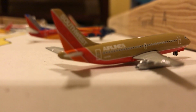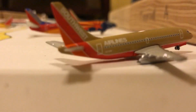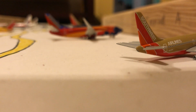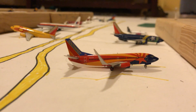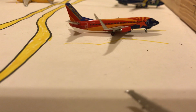Right here we have a Southwest 737-200 in the old desert gold colors. And this is gonna be leaving for Tampa in a little bit. Southwest 737-700 in the Arizona 1. This is a rare model. This is gonna be departing for Phoenix.